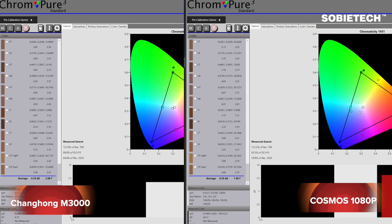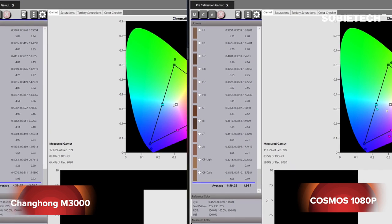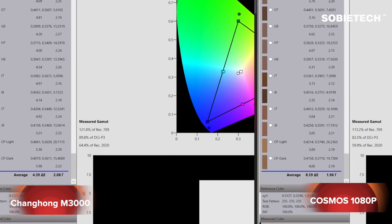According to the reports, in terms of color gamut coverage, M3000 covers 121.8% of BT709 gamut, while COSMOS covers 113.2%, which means M3000 shall display a wider range of color than the COSMOS. The wider the color gamut coverage, the more colors will be displayed.